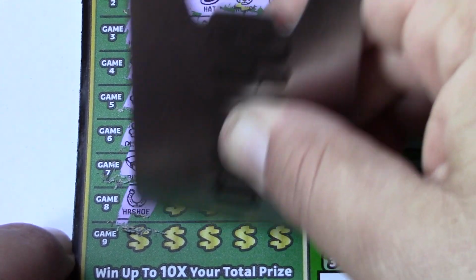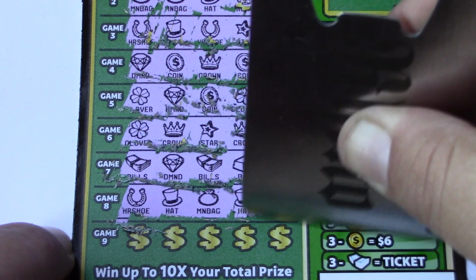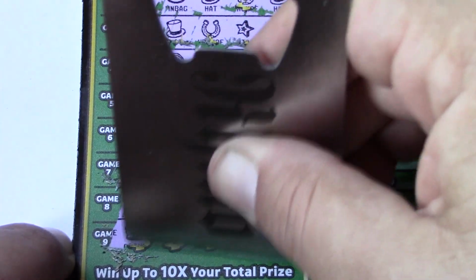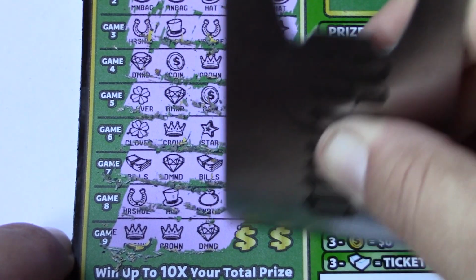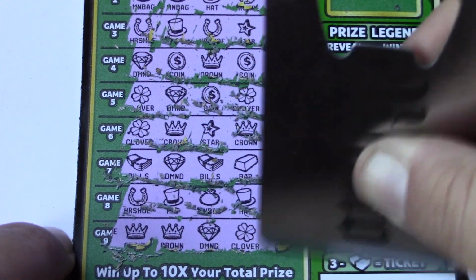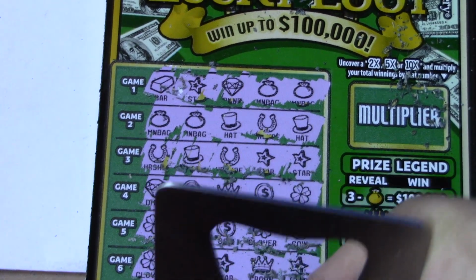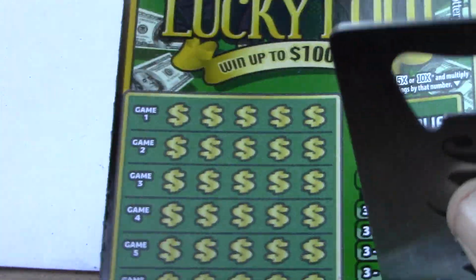Last two rows here, we have a horseshoe, a hat, a money bag, a hat, and a horseshoe. And last row here, we have a crown, a diamond, a clover, and a coin. So no win on that one. We're going to go on to ticket number 35, see if we can win anything on this ticket.